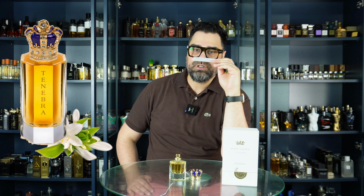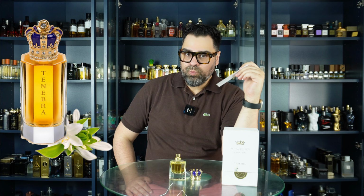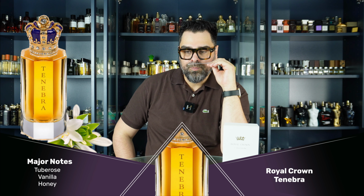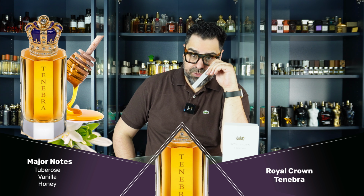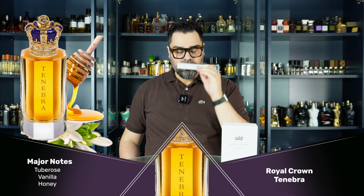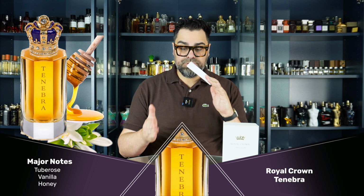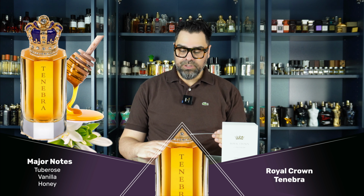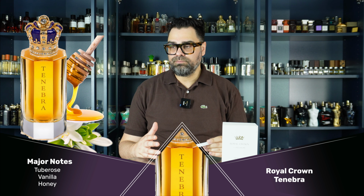Tuberose heavy white floral. Creamy tuberose. Buttery tuberose, creamy, waxy, whatever you want to use. Slightly woody. A little bit of honeyed sweetness to it. For a note breakdown that is so elaborate, it is very one-dimensional right now off this strip. Tuberose. And I'm describing the tuberose. The tuberose is pretty decent in here. Not gonna lie. Not a top tier tuberose, not in this lifetime, but a good one.